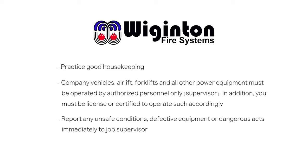Practice good housekeeping. Company vehicles, airlift, forklifts, and all other power equipment must be operated by authorized personnel only. In addition, you must be licensed or certified to operate such accordingly.